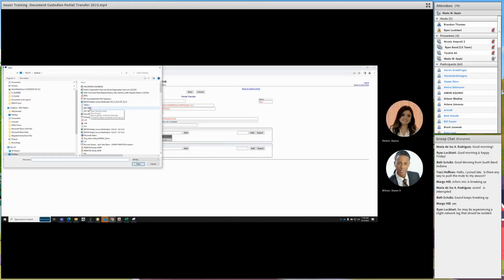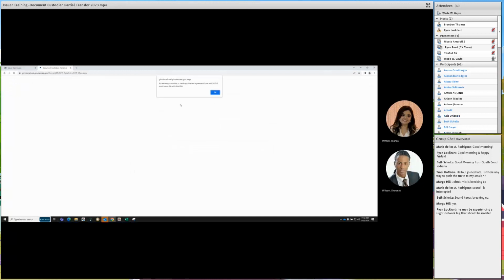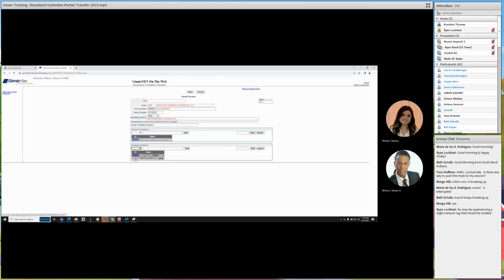So we're going to add the pools that are staying with the existing custodians. Going to find that file, import it. Choosing the existing custodian, add. That comes in, select it, and we can do add and import. We're going to add, we're going to enter the pools manually. Going to put that in, add.